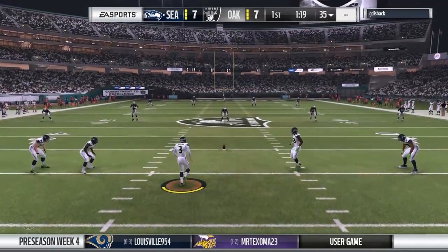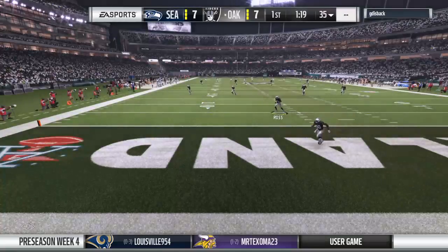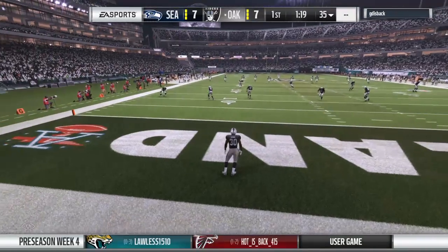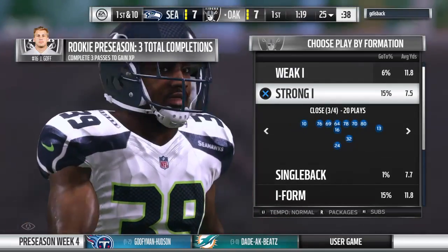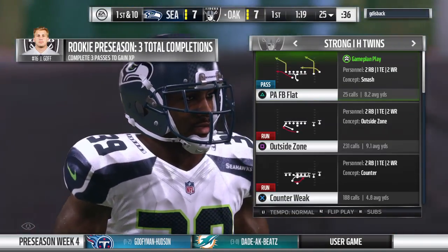So a tie ball game here as the kick's away. And they will not get a chance to return this one as it's through the end zone for a touchback. And now here come the Raiders.